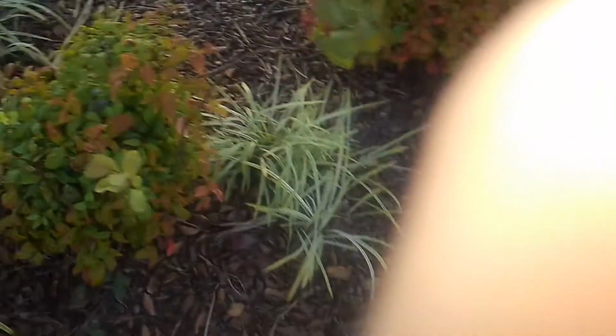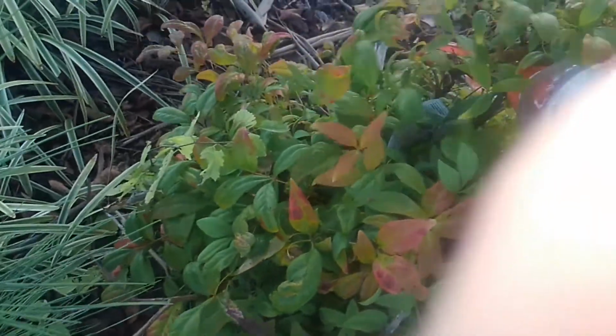What is in that plant? Oh, still got the tag on the plant. That's wild. And a pine tree grown up in here.